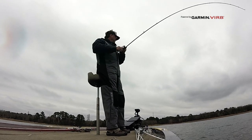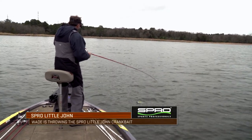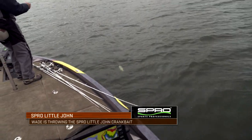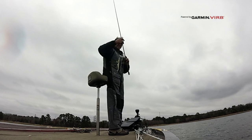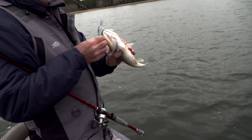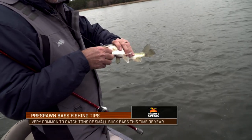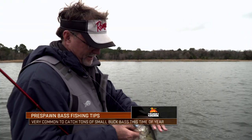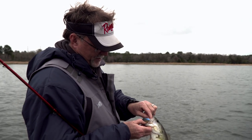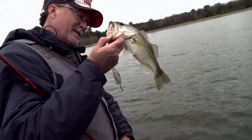There's one. Come here, fishy. It's just fun. Just absolutely fun to get out, wet a line, and get bit. You know, there's days when you're going to catch big ones, and there's days when you're going to catch lots of little ones, but at the end of the day, it's all fun.